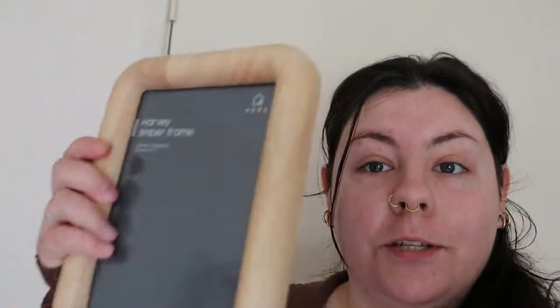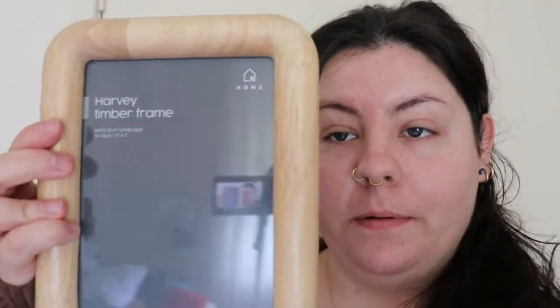So I am about to take the dog to get her haircut. I take her to a grooming salon. I'll take you guys in the car with me and I'll show you what I picked up from Target, which is this picture frame.